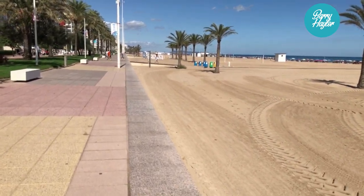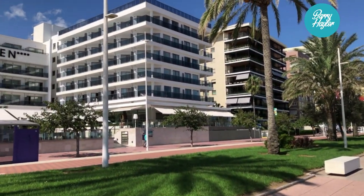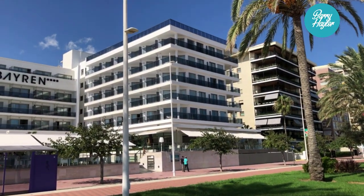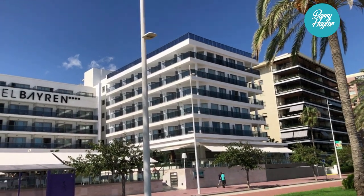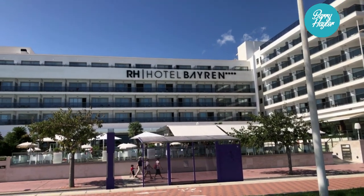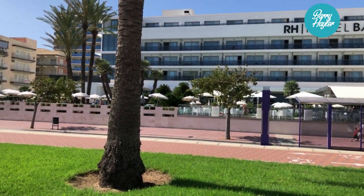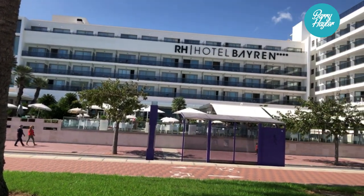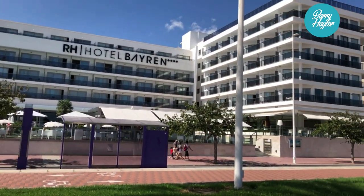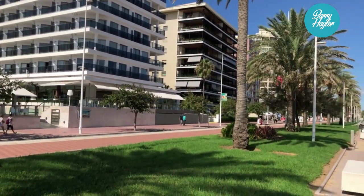This is a cracking hotel here. It's a 4-star hotel, and very nice it looks as well. Not quite sure of the cost of staying there, but it won't be cheap, I don't think. But it looks a cracking hotel. And basically you come out the gate and you walk straight across the street and you're on the beach.